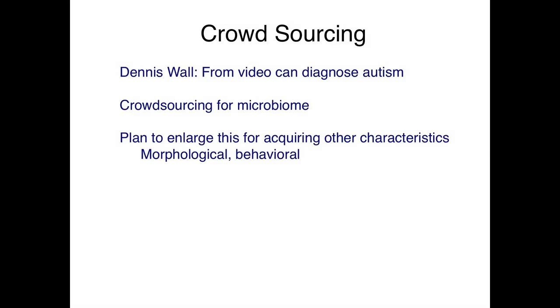And so the model we're going to try is crowdsourcing. Right now, the first version of this has the video and the microbiome, but what I want to do is collect lots of other information. People will send in measurements and behavioral aspects, some of which can be collected from video, and we'll be able to get lots of information and let the data tell us how many different classes of autism there are. There'll probably be classes and subclasses, and then we can try to better understand the disease. That's how I'd like to see it go.